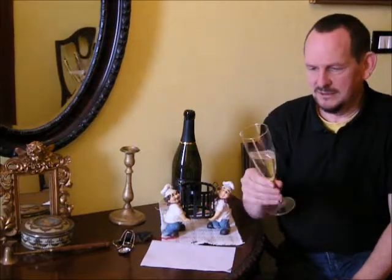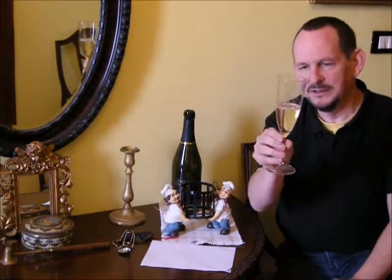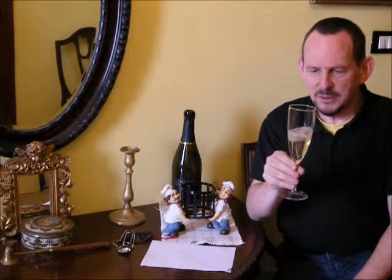So let's get the nose in. What's the colour? Didn't really comment on the colour. It's almost a grey green, very pale, verging that way. Anyway, let's get the nose in. Very, very delicate. My goodness.